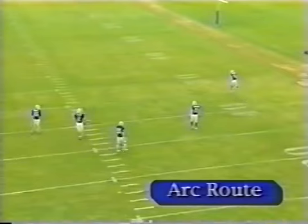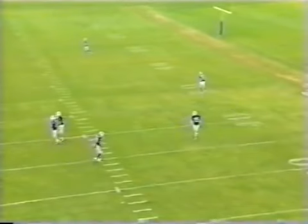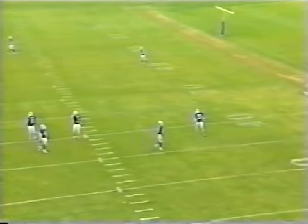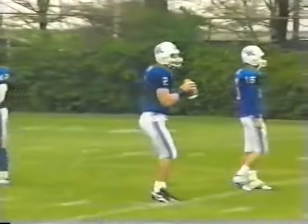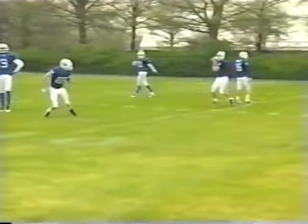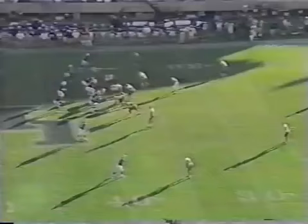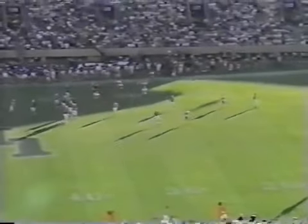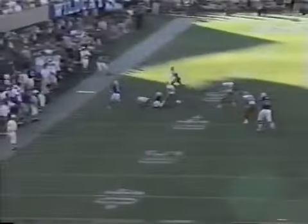This is the arc route portion of pat and go, where we're running a swing route with the receivers, and the quarterbacks are putting it on them quickly so that their momentum's going forward as they catch the ball. This is kind of a hot play that we run, and this is where we get repetitions on this type of a throw and catch. Good catch, goes straight upfield. Here's some game shots of that. Not always a big gain, but kind of an equalizer, forcing the defense to cover up all the receivers.